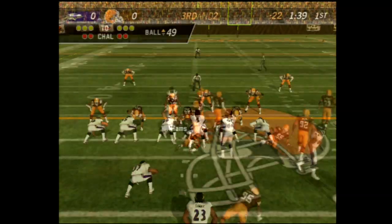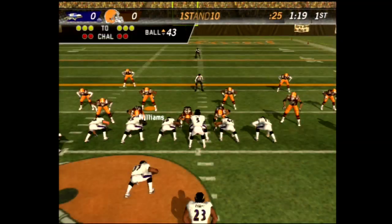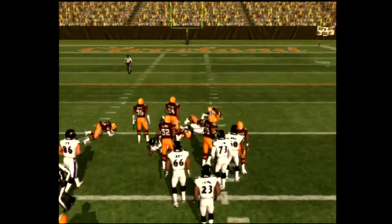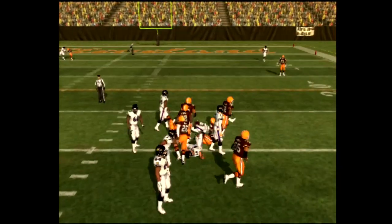Jackson comes up to make the play. Tosses it right. A little shake and bake. Williams tucks it away. Baxter is there on this. Cleveland now shows blitz with all those defenders moving up to the line of scrimmage. They're going to spot them.